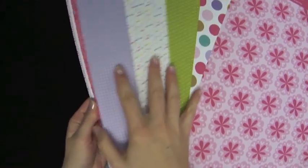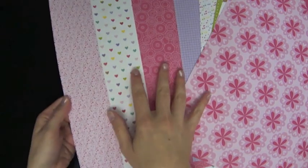The flowers there have hearts in the petals, and there's those cute little hearts again.